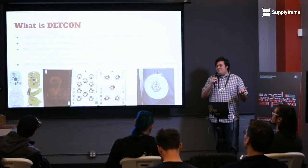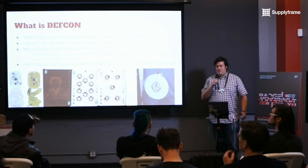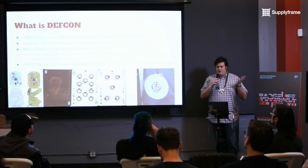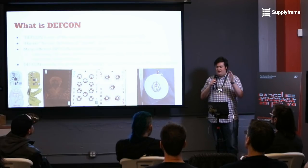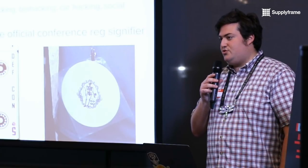And another element of DEF CON is the badge to get into the conference, which is a little less common now, but I think when it was new, it was maybe a little more common. They're sometimes elaborate. Sometimes they're just dumb pieces of fiberglass or plastic or rubber, and sometimes they're electronic, usually on a TikTok sort of cadence. That sort of became a funny cultural thing for DEF CON.